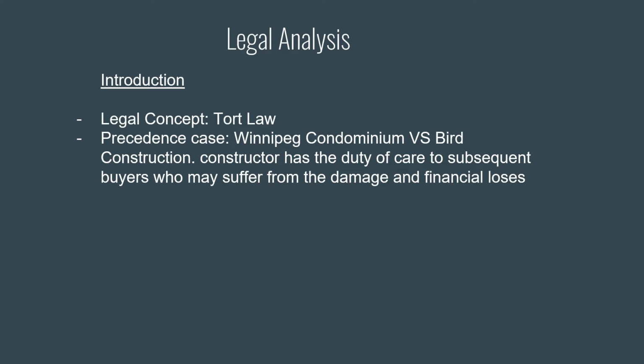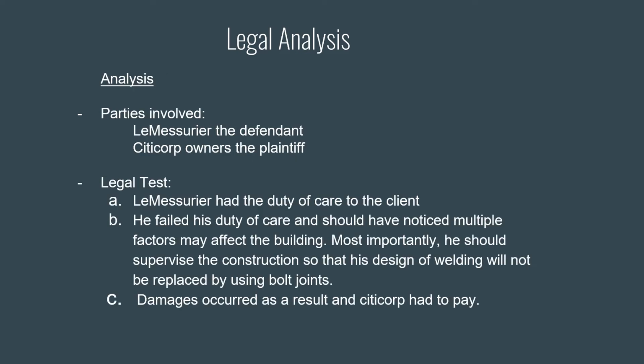law case whereby a duty of care is owed. The precedent for this case is Winnipeg Condominium versus Bird Construction. The parties involved were LeMessurier, the defendant, and the Citicorp owners as the plaintiff. We can see this is a tort case because it passes the legal test, whereby LeMessurier owed a duty of care, being the structural engineer.